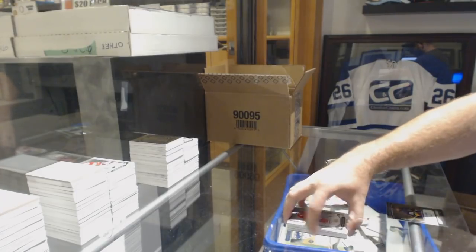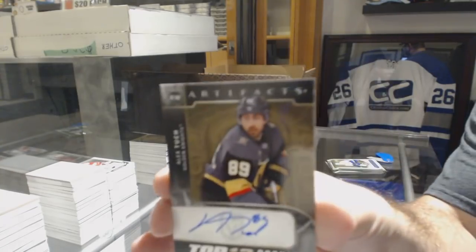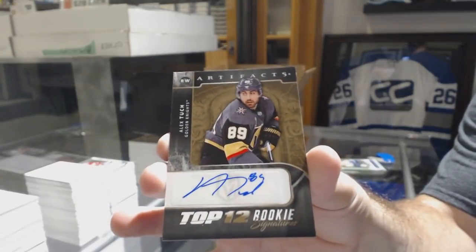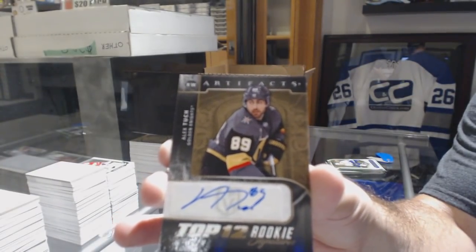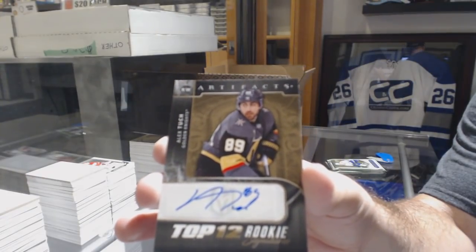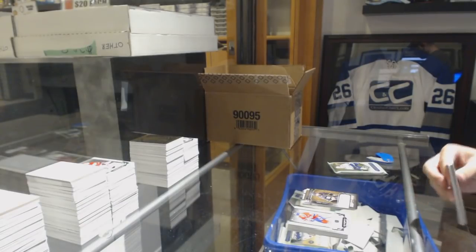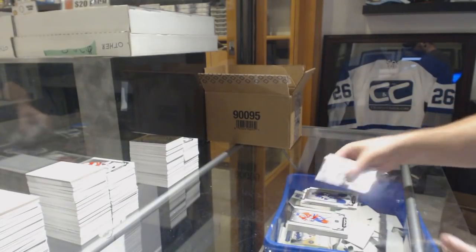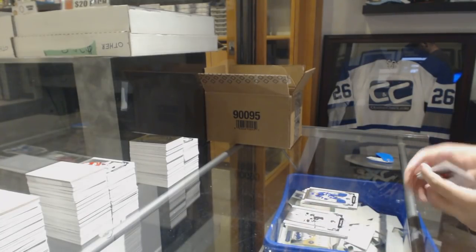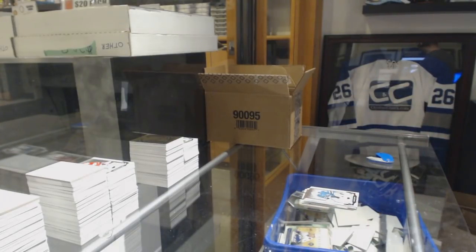We've got a top 12 signatures, Alex Tuch. That's sexy. Top 12 rookie signatures, Alex Tuch. Dual jersey, number 165 of Nazem Kadri. And we've got a $2.99 for the Sharks, Martin Jones Red.